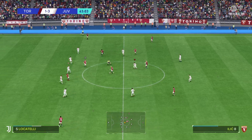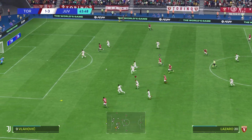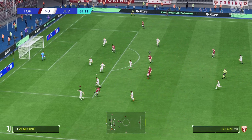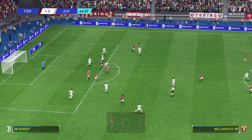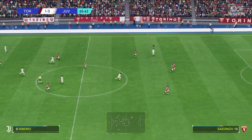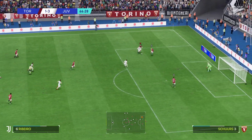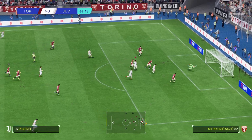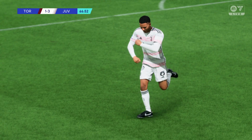Schurz. Vlasic. Really nicely played. What can they do with this now? Lovely ball. This could lead to something. And this could be. Terrific. Another goal. What a scoreline this is for them.